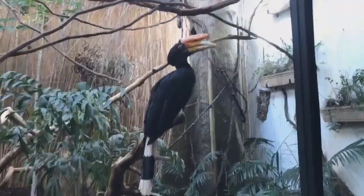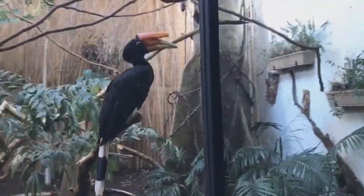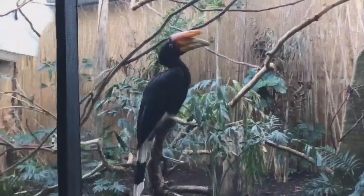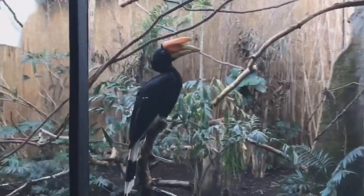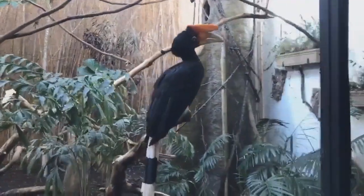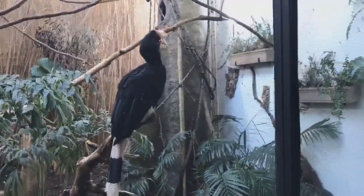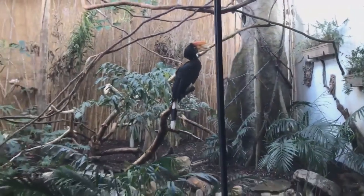Once again, we are in the aviary, and we're going to be talking about these gorgeous birds that you're looking at. They're called rhinoceros hornbills, and we are inside the aviary, about the third, fourth exhibit inside the door, and it is gorgeous in here. It reminds you so much of spring, seeing all these awesome plants and hearing all the birds chirping.